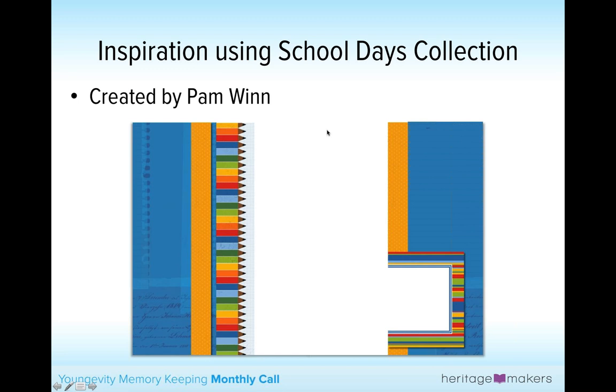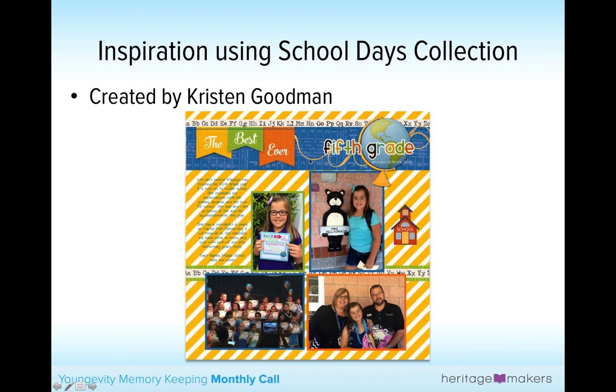Next, we have from Pam Wynn some ideas for borders. These are borders that you can then put your pictures in the middle, and these are not to scale. There will actually be a lot more white space here. But you'll see that she's combined some journaling cards, some papers, border strips to create these fun side borders where all you have to do is add your journaling, some paper, or some photos, and you're done.